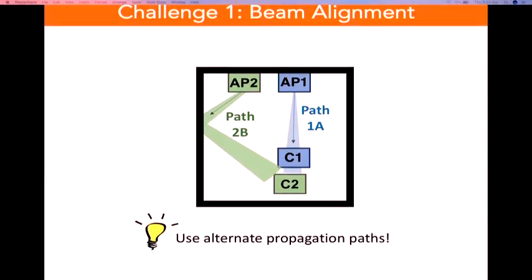So by enabling something like this, you can have more and more links communicate simultaneously, and something like this would perform better than what the naive thing that the standard does. And this is the core idea upon which we build our system Millinet. It starts off by finding all the propagation paths between the links in the network. It identifies what set of paths could coexist, and then it aligns the beams of the links either along the direct path or along some reflected path.